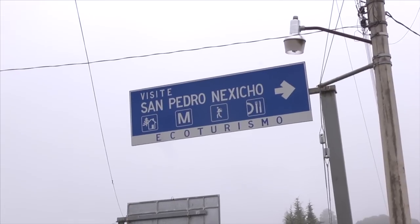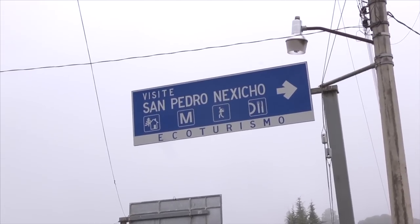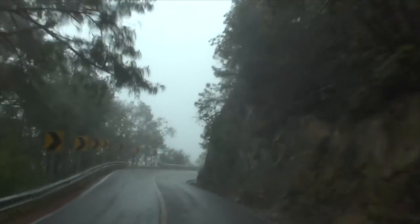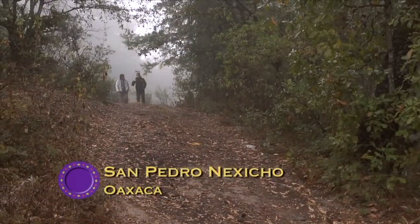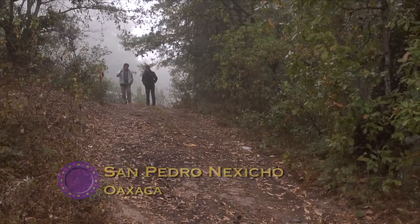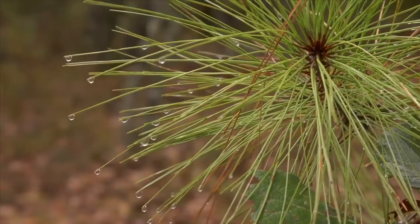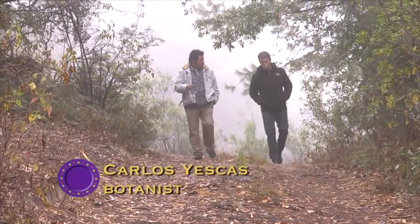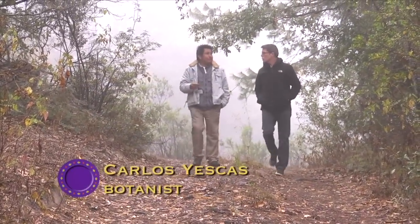Up in the hills above Oaxaca City, at about 8,000 feet in elevation, the terrain becomes damp and drizzly and full of all kinds of interesting vegetation. The climate is so different from the rest of Oaxaca that this place is a popular destination for locals and tourists. This area also provides a bonus to visitors because of the many species of bromeliads that love this climate.